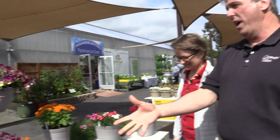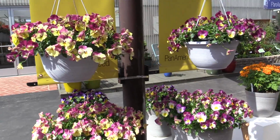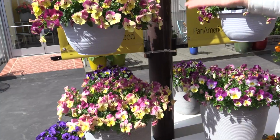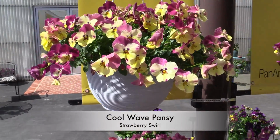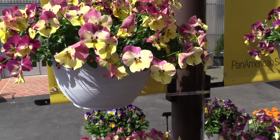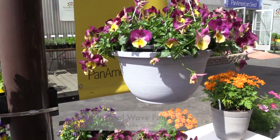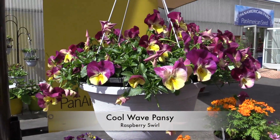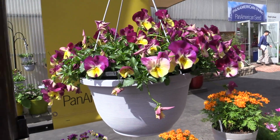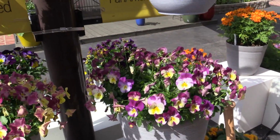And here they are, Cool Waves, which are pansies with much of the Wave attributes of beautiful spreading habits and wonderful colors. And they've got 2 new ones this year. Strawberry Swirl. And what's that good for? Strawberry Swirl, they say use this one in the springtime. That's because they've got this other one called Raspberry Swirl, which has a little stronger color that'll hold up a little better through the heat of summertime production for the fall. You can grow either at any time, but if you want the best color, that's when you would do that. So that's 2 new Cool Waves.